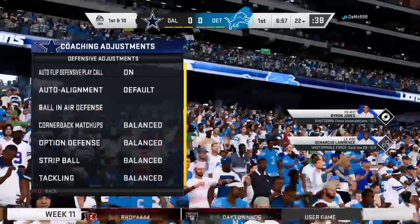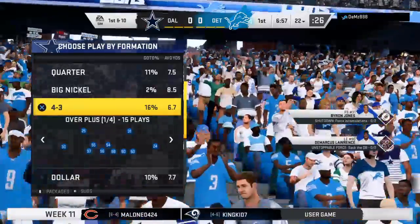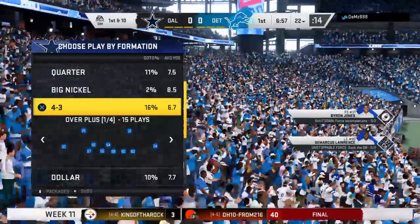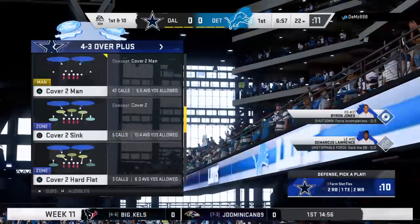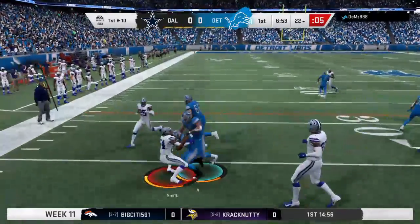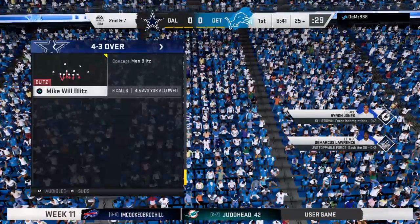First and 10 at their own 22-yard line. Going to give this time to the tailback, and he'll get about 3 as he takes this up near the 25. Well, I think that's what they're going to need to do here in the first half. You've got to take some pressure off of this young quarterback, and no better way to do it than to establish the running game early.